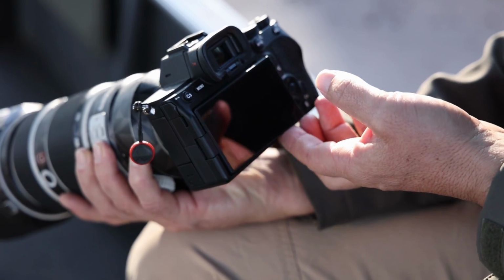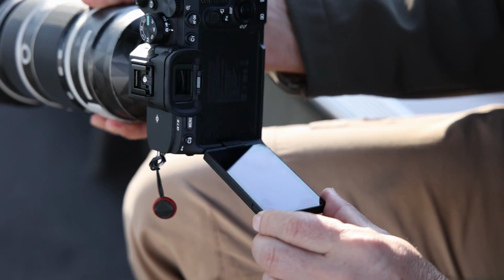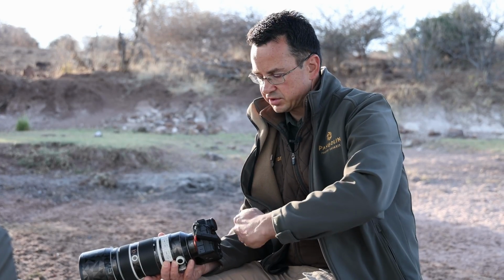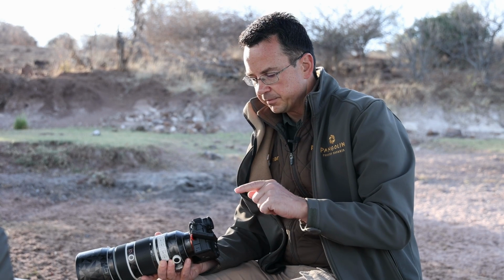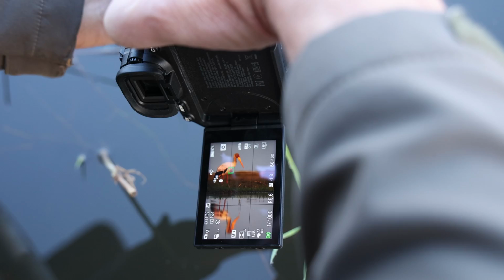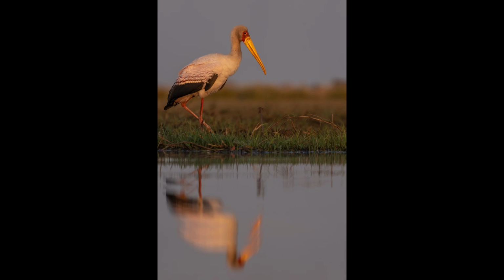The screen on the back, they have a new screen now in this camera, which is an articulated touch screen. It's much better than the previous screens, which just had the normal flip screen. This is really nice, something I use a lot. And you can even do a vertical low angle now as well. That was not possible with the previous screen. So this is really good.